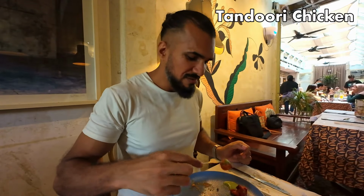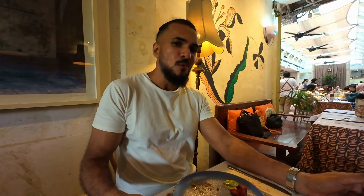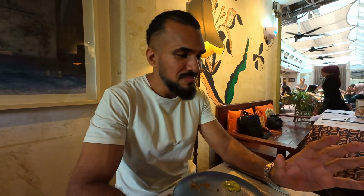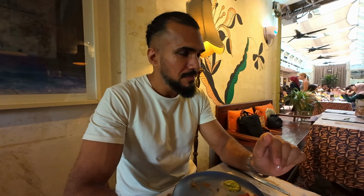Now tandoori chicken with the mint sauce, mint chutney. Yeah. So if you like trying many food items at the same time, this is a must-try buffet. I can definitely say it's one of the best buffets of my life. Very healthy, very light, and I thought after trying everything a little bit I'd be full, but actually I'm not.